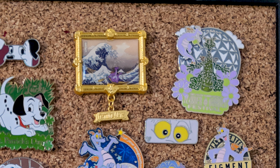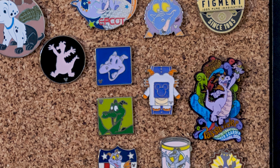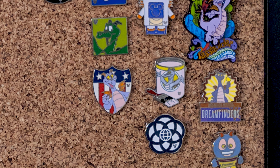So we've got the Figment Topiary limited edition, one of the pins from last year's Figment's Brush with the Masters. The pins were a much better price than this year's. Some of these are open edition, some are Hidden Mickey. The pass holder one, the Dreamfinder one. The Epcot logo isn't necessarily a Figment pin, but he's from Epcot, so I think that's an appropriate pin.